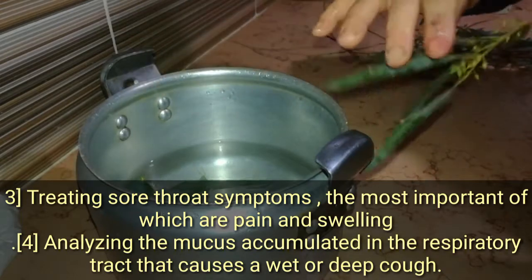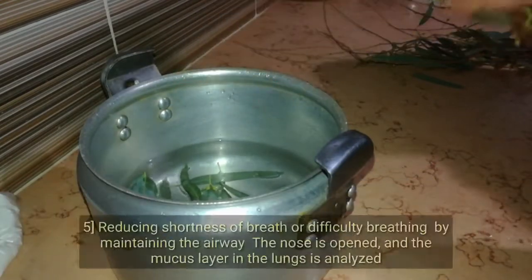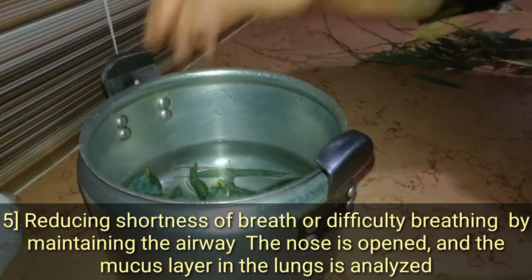4. Analyzing the mucus accumulated in the respiratory tract that causes a wet or deep cough. 5. Reducing shortness of breath or difficulty breathing by maintaining the airway. The nose is opened, and the mucus layer in the lungs is analyzed.